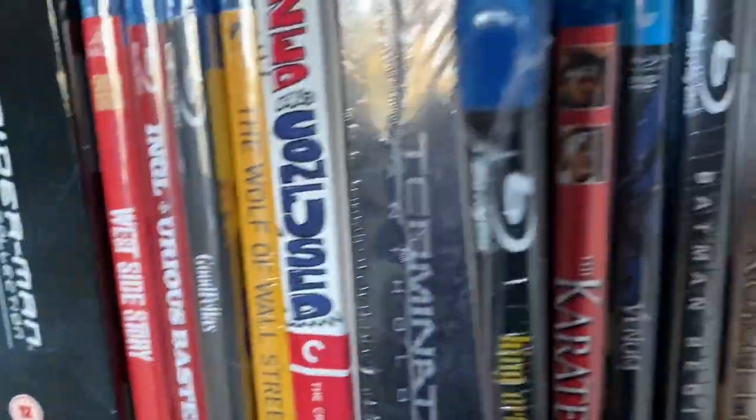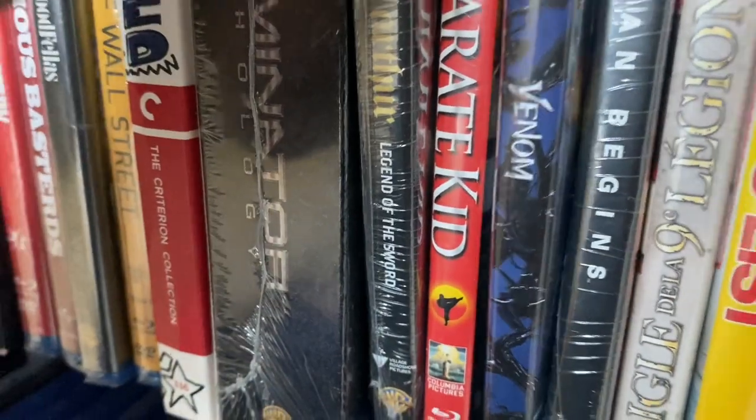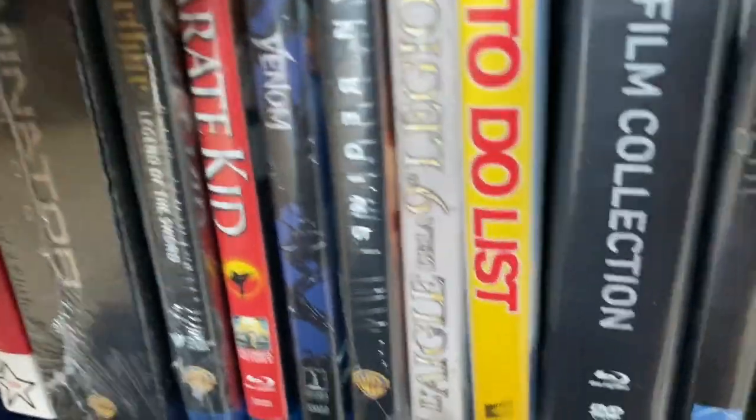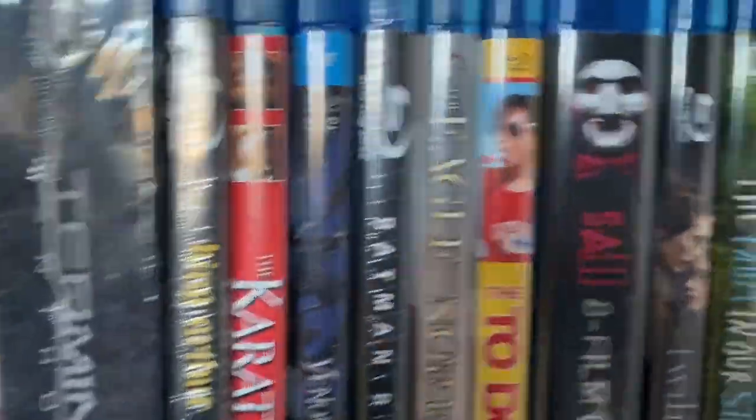King Arthur: Legend of the Sword, I have not seen. Karate Kid, I haven't seen. Sorry, I know. Venom, oh my god, it's great. Batman Begins is great. The Eagle is fine. To-Do List is terrible. Saw, I love Saw. The first Saw, the rest of the Saws are not that good.